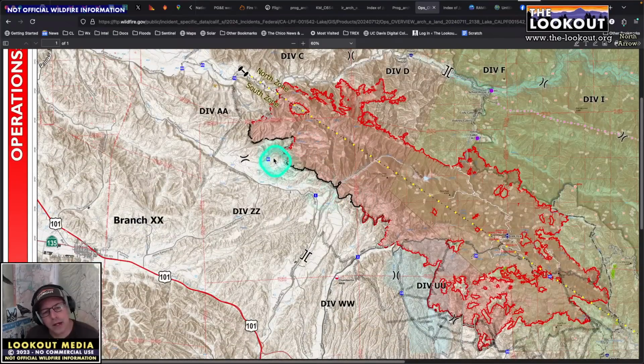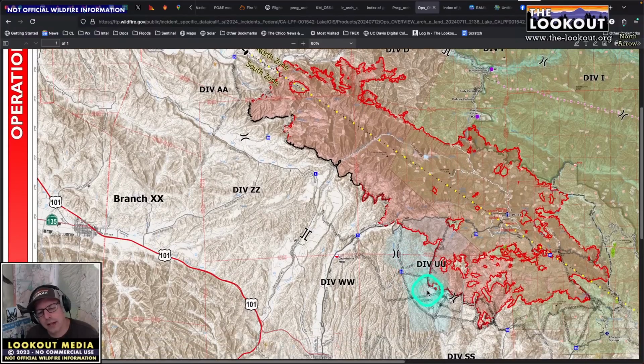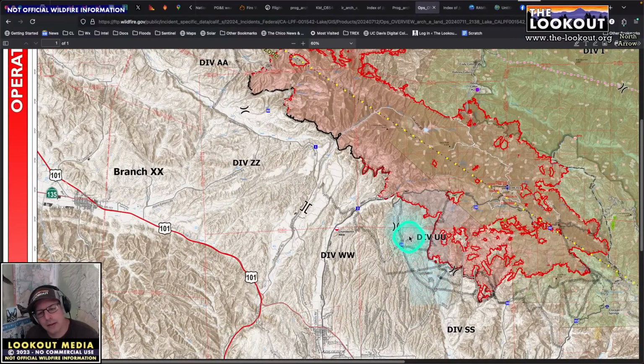They're saying that, hey, we got hand line, dozer line through here, and this stuff is black. It's what they're calling contained. We've got two zones here, a CAL FIRE team and a Fed team, and you can see the CAL FIRE dozers have been quite active, as happens on these large fires. You give a bunch of dudes with dozers free rein to go tear shit up, and they do.